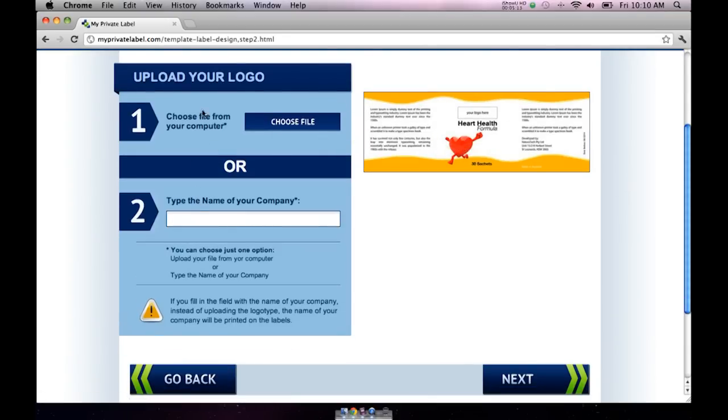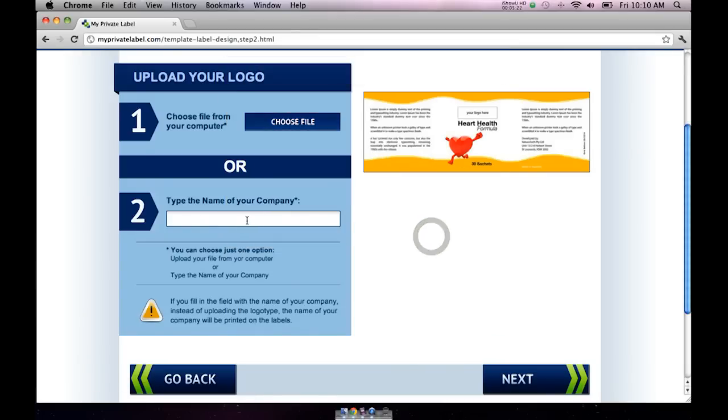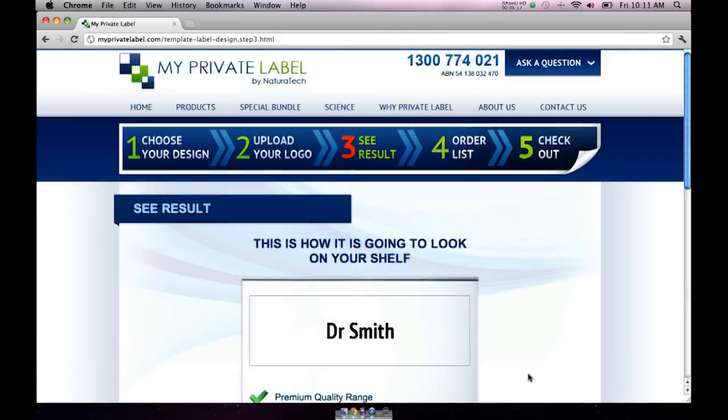And you've got 2 options. You can either choose a file and upload your logo, so it could be any logo that you might have available to you, or you can actually type in a name. So if I don't have a logo, if I'm a practitioner that doesn't really have branding developed as yet, then obviously I can do that with no problems, and just typing in that I am a Dr. Smith, and that's all it takes really.